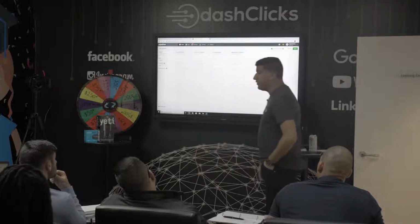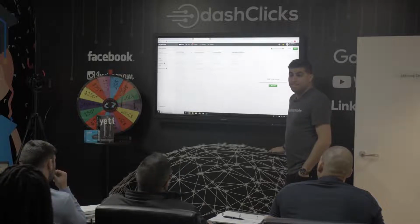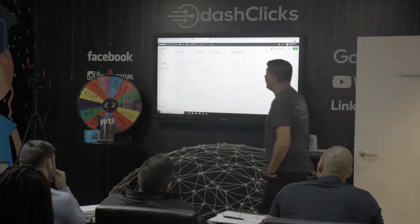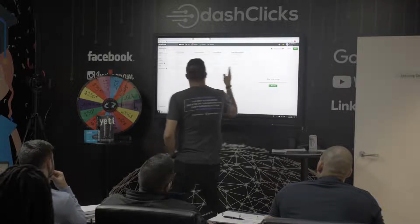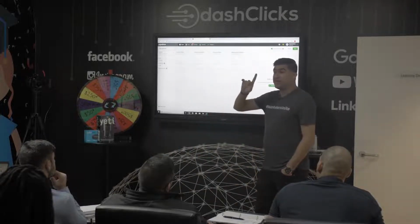You know what the crazy part is, guys? You probably don't even need to touch this. You probably don't even need to touch this. This is like the simplest way to actually create a pipeline. And here's another funny part.